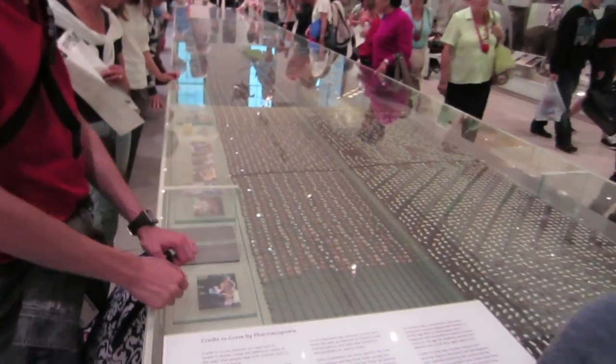We found this really cool display. We weren't expecting this at all, but it's a display documenting someone from cradle to grave, and it has this huge case, and it's all the pills that you'll have in your lifetime. That's a lot of pills.